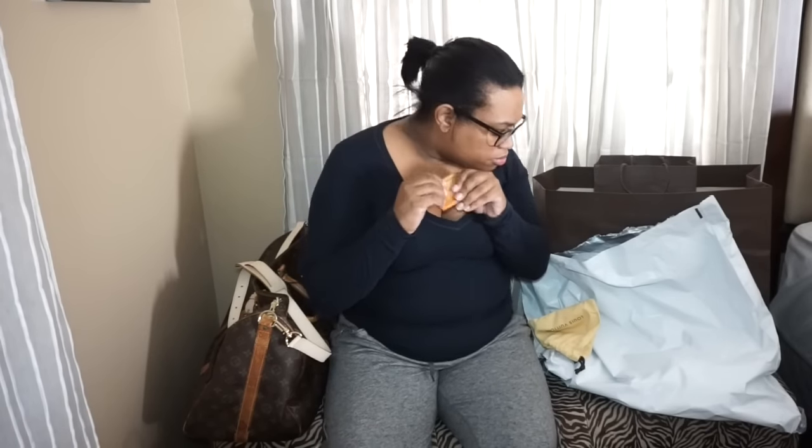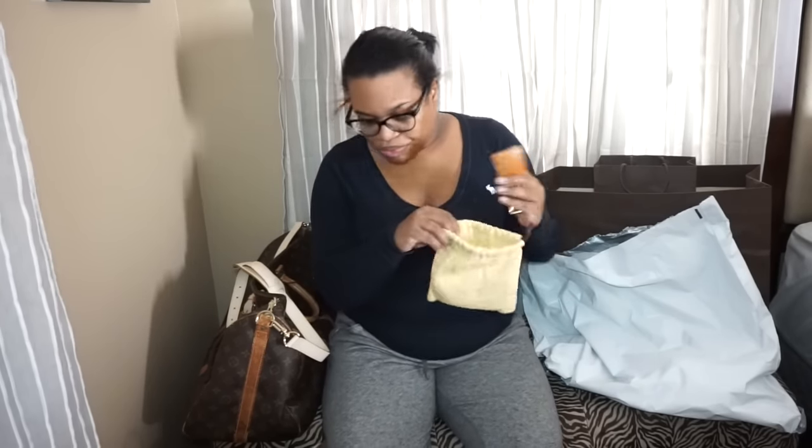But I'm going to find something creative to do with this, because it is nice leather and I'm not willing to just throw it in the trash. So, that'd be that. Right? I'm going to just move on to the next item that I purchased, which is this.